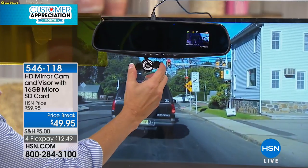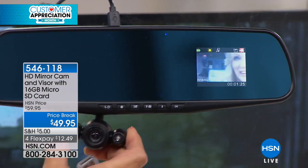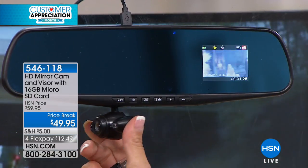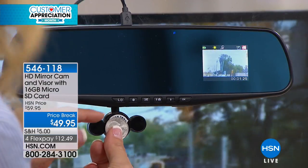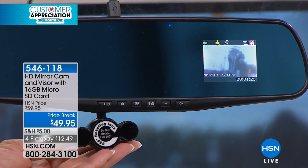And check it out, that camera goes all the way around, 350 degrees. So if you need to capture what's in the back seat, what's happening at the side of the car. And notice, Alice, this is so crazy, it's about the size of a quarter. How tiny that is. It's so tiny, but it gets this huge wide angle view.